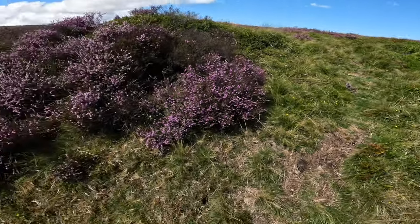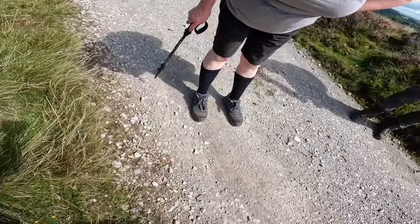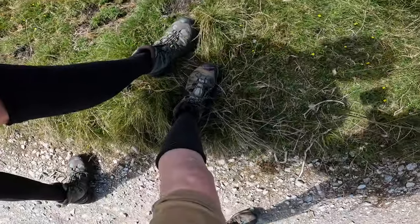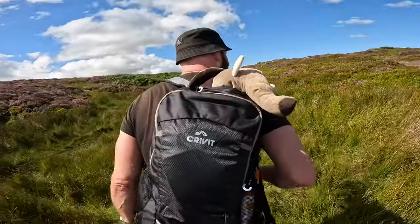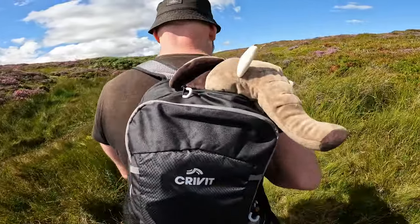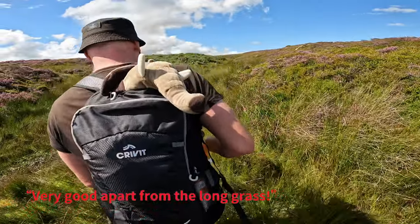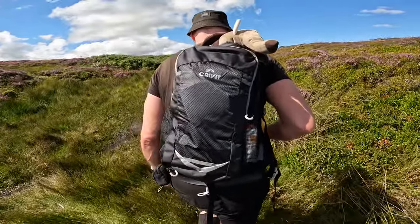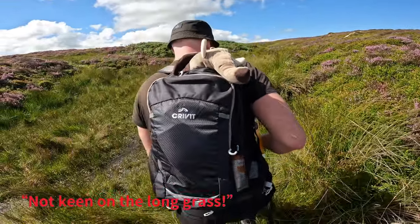Into the overgrowth. Socks are up. Socks are up. And the only sensible one, Stephen. Everybody's rolled their socks up. Nelly's come along for a ride. How are you finding it, Nelly? Very good. Plenty of long grass. What was that, Nelly? Okay, another long grass.